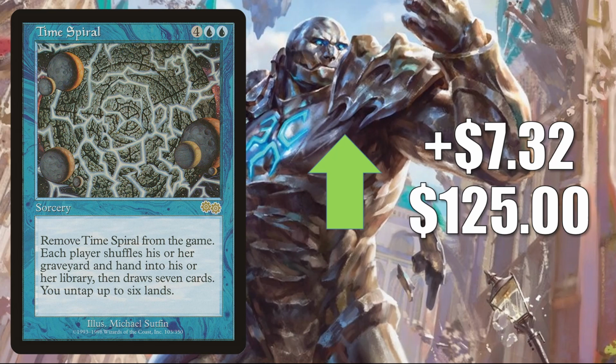Another card that does see play in Zaxara the Writhing Storm also shows up in the Locust God decks as well. It is Time Spiral on the reserve list, going up $7.32 this week to $125.